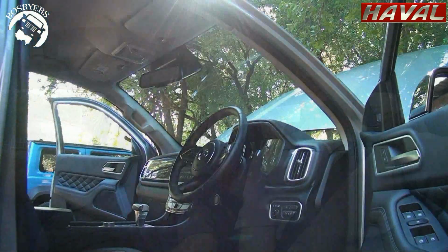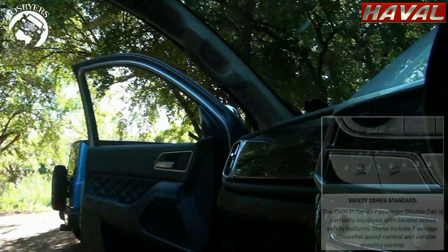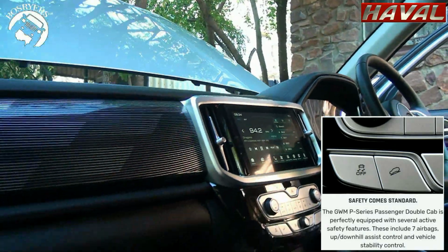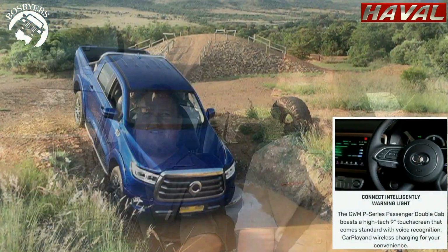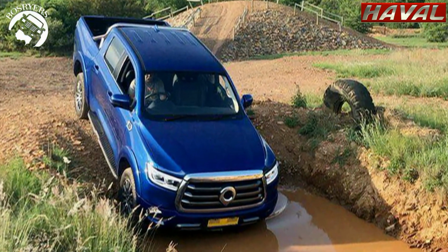Awesome. And your low range capabilities, how is that? Well, all of our buckies with new technology are electronic, so by the press of a button you can move from 4 high to 4 low. So it's not like on my old bucky where I still need to lock the hubs outside. Not at all. So you can literally go to any 4x4 track in your suit and tie and not get dirty. Not at all. As soon as you've got the correct set of tires on it, you can take our normal 4x4s in your suit and go off-roading.